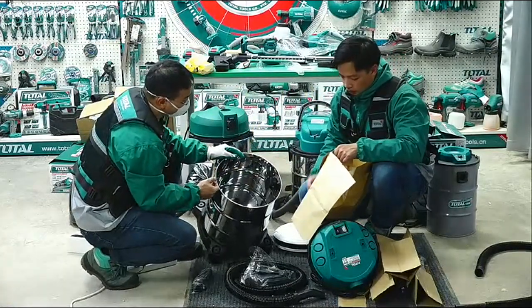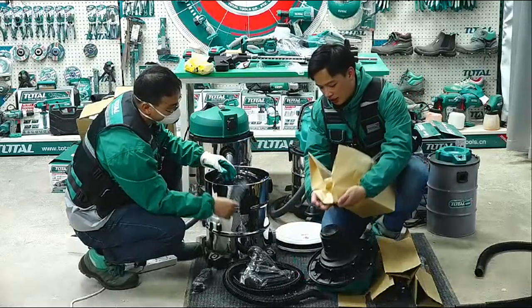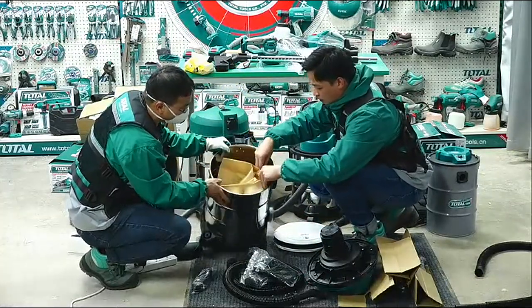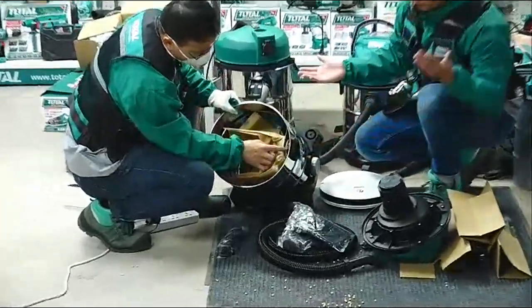No need for this bag. Directly. And this one is not fixed here. It's here because here is the hole to suck things in. You just push it on. Put it here.